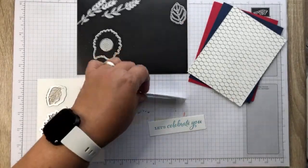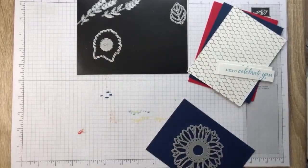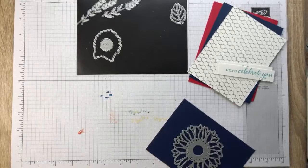Okay, and then let me run these through the die cutting machine first, okay? Oh, let me close up my inks before I get them all over my hands again, like I did earlier. All right, so I gotta line these back up. Gotta remember to do that. Just got to make sure they're lined up because I don't want to have to stamp this again. And I could have already had this done, but I didn't want to make 3 cards.